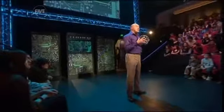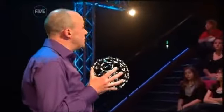Now, this is an extremely peculiar quantum phenomenon. It's called superposition, the idea that something can be in two places at the same time. And it's not just photons that can be in two places at the same time. This is a model of a molecule called carbon-60, or a buckyball. Each of these is a carbon atom. And molecules as big as this have been put into a superposition, in which the molecule is in two different places at the same time.